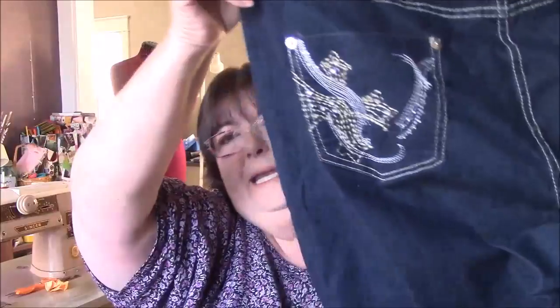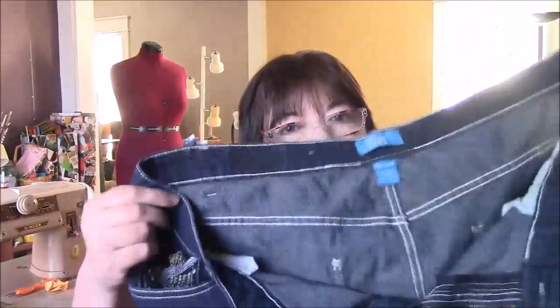Okay, let's see what we have. A variety. Looky. Oh, denim shorts. Really like these. And they have fancy pockets. That's going to come in quite handy. And they're a big size. I don't know how big, but they're big. And they are 24 waist. So that gives me a chance to make something that fits a bigger girl. Well, that's going to be pretty cool.